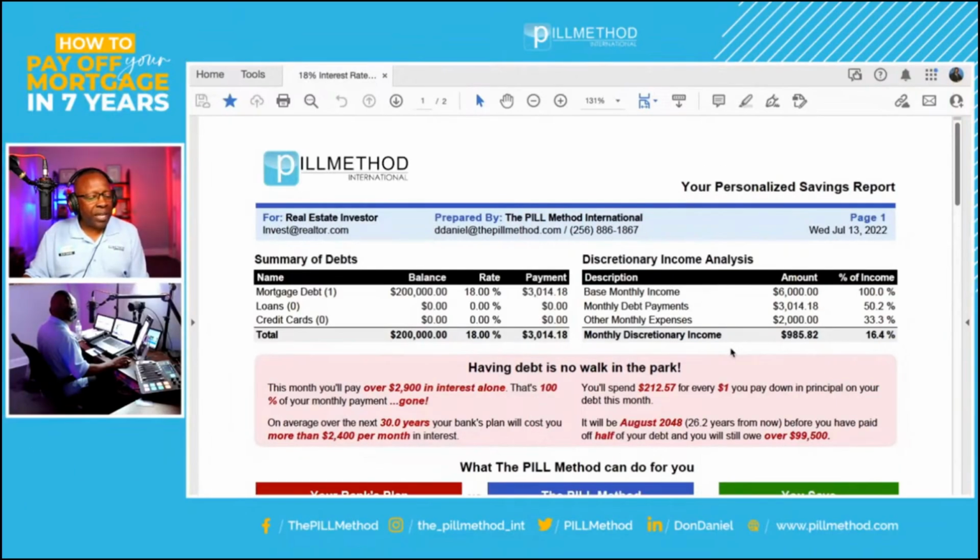And you say 18%, wow. What does that mean? Here's the payment on that: $3,014.18 a month. And with that, he's making $6,000 a month in rents. So is the property cash flowing? It most certainly is.